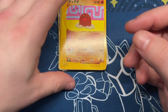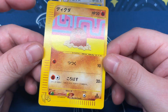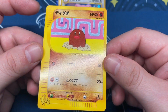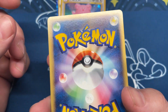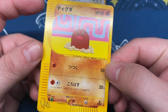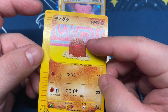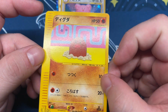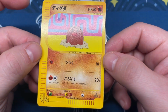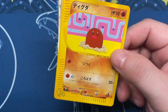All right, we have Diglett Web Series, excellent condition. This is a reprint of, I think, the Aso Bikata promos. There's a Dugtrio that goes along with this as well. The back of this one is looking pretty clean. There's a little minor pin indent on the front that made this not near mint, at least in my book. If it was on the back, I probably would have called it near mint, but because it's on the face, I couldn't do it. But excellent condition on the Diglett.